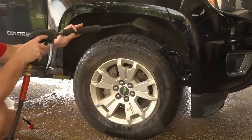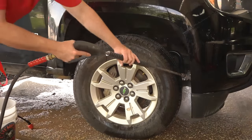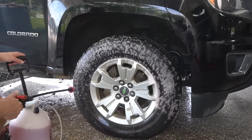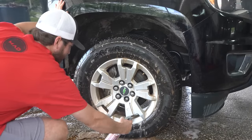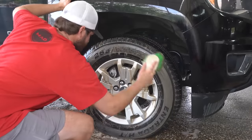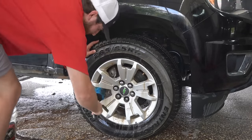So moving on to cleaning the wheels, the first thing I need to do is take our pressure washer and blow out all the loose clay, dirt, and brake dust that is caked into the fender wells, tires, and wheels. And then I can move on to actually cleaning them with our MAD Detailing Extreme APC for the tires and fender wells. And for the wheels, I'll be using our MAD Acid, and I'll also be using multiple different brushes to get these wheels and tires 100% clean.